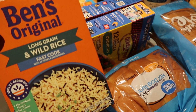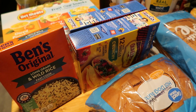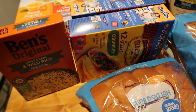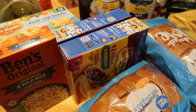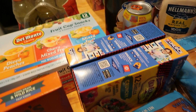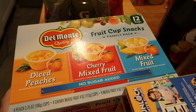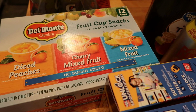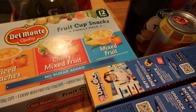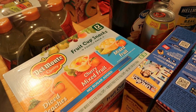I also have this long grain and wild rice. I'm going to make one of my husband's favorite meals this week, and it's stuffed acorn squash. I'm so excited about it. It's that time of year. It's finally cooling down enough here in Southeast Michigan for me to run my oven, so definitely gonna enjoy that. So I needed that long grain and wild rice for that recipe. I got this big pack of fruit cups. We're kind of getting down to the nitty-gritty in terms of not being able to find fresh fruits at an affordable price, so this was my solution to that this week. We'll see what I do throughout the winter. Lots of citrus most likely, but there's that.